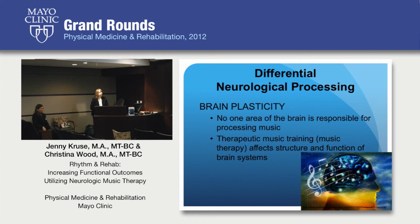Furthermore, there's no one area of the brain that is responsible for processing music. A long time ago now, they were thinking that music was processed in the right hemisphere and language was in the left. That's not at all true. As I was mentioning, the rhythm, in particular the steady beat, is processed at least partially in the brainstem, and it goes throughout the whole brain. I'll show you a slide in a second about this. When you were processing the increase in tempo, you were like, oh, that's going a little faster. So your frontal lobe got involved there too, kind of making decisions about, oh, this is a little faster now, I'm noticing that. And furthermore, we also know that therapeutic music training affects the structure and function of brain systems.